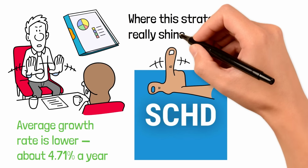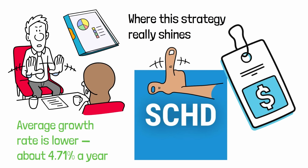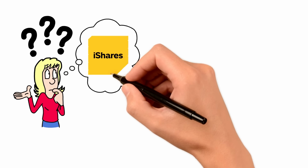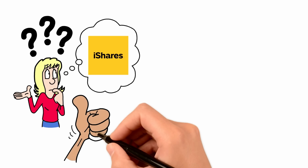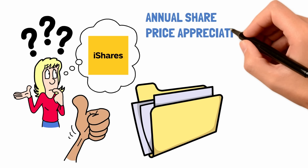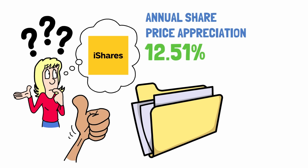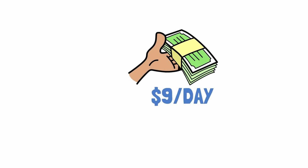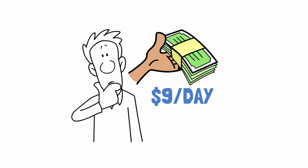Where this strategy really shines is in share price growth. When you look at how fast these ETFs have grown in value, especially IWF, the numbers are seriously impressive. Weighted together, this portfolio's average annual price appreciation is around 12.51%. That's where the firepower comes from. So let's run the same $9 a day scenario and see what this thing can do over time.